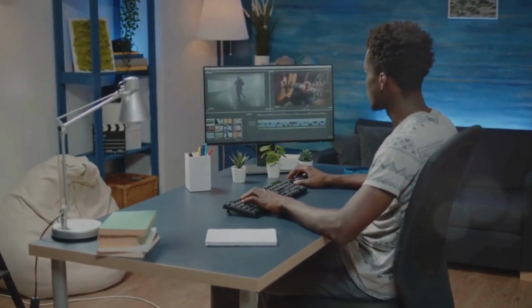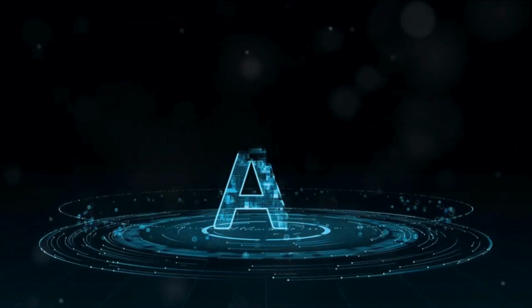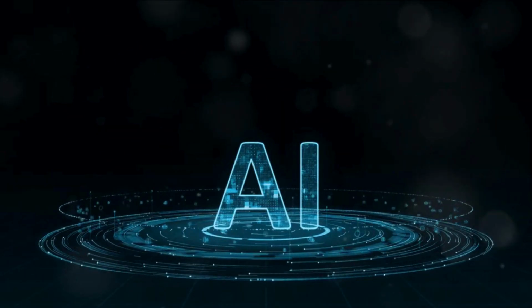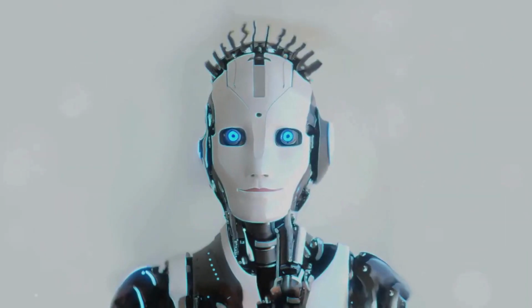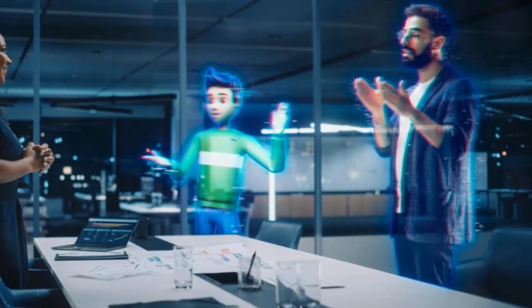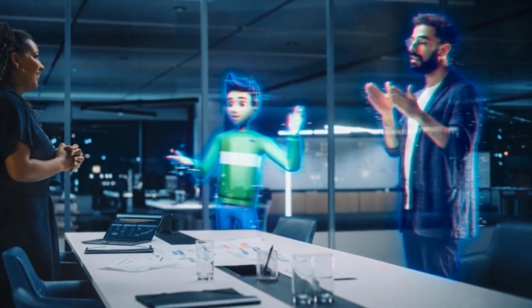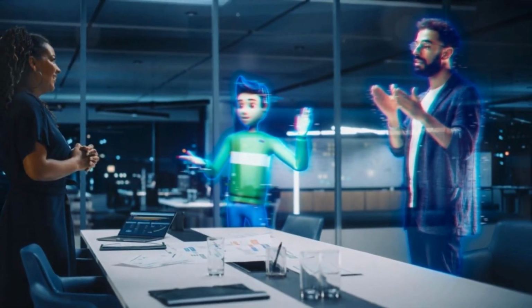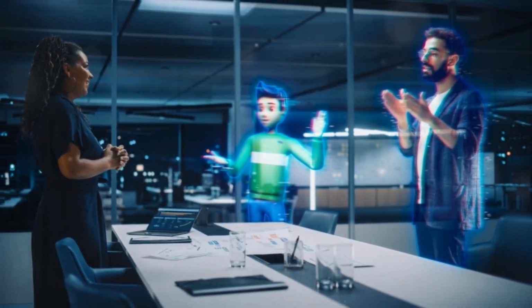Then comes the magic. The AI combines everything into a professional video. It matches the visuals with the script, adds transitions, and even includes a voiceover. The result? A polished, professional video that's ready to wow your audience. And the best part? You can transform text into engaging AI videos featuring real humans or avatars with just a few clicks. You can select an avatar or let the AI generate one for you, input your script or let the AI generate it, and turn your script into a polished spokesperson video.